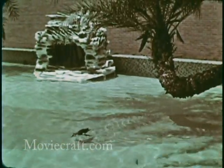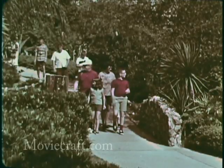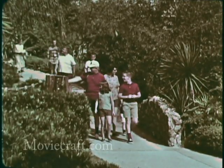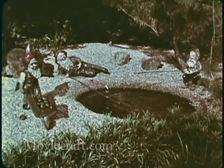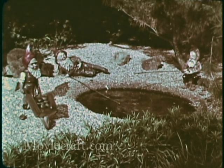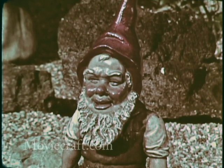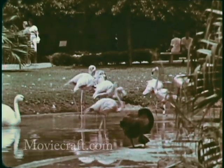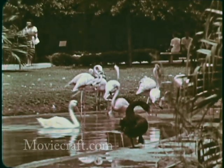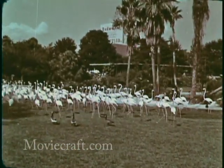Or a humorous interval with Percy, the playful penguin. In a tucked-away corner of these lavish gardens, you encounter the fascinating inhabitants of a land of make-believe. Now, you exchange the spell of make-believe enchantment for a real-life spell cast by the spectacular flamingos on parade.